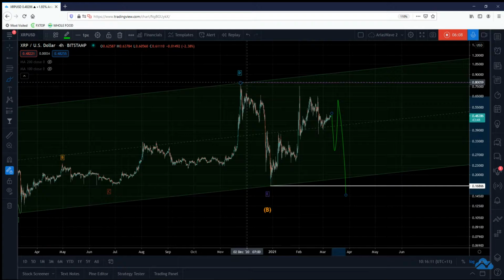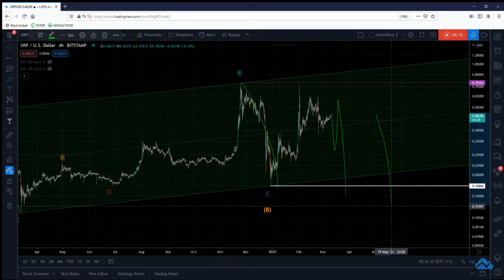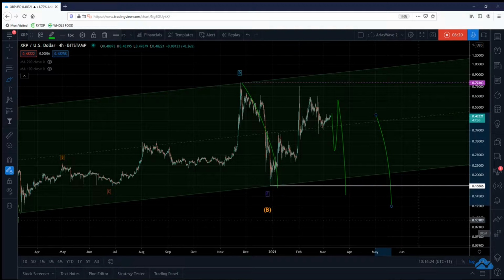If we see a break of the highs, I think it's a leading diagonal. If it's a break of the lows, I think it's a 5-wave move that's going to be very weak in total. And then we should see a reversal.